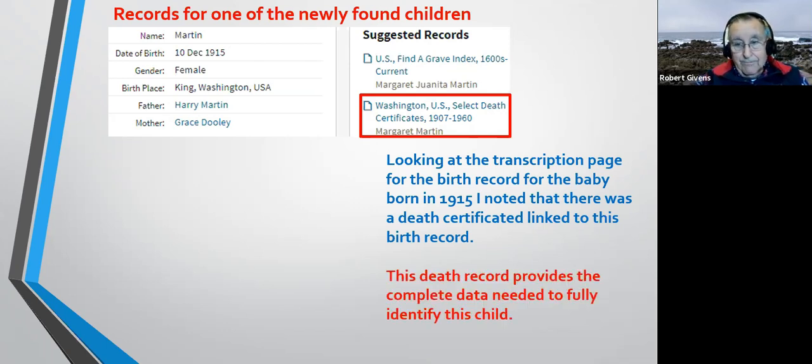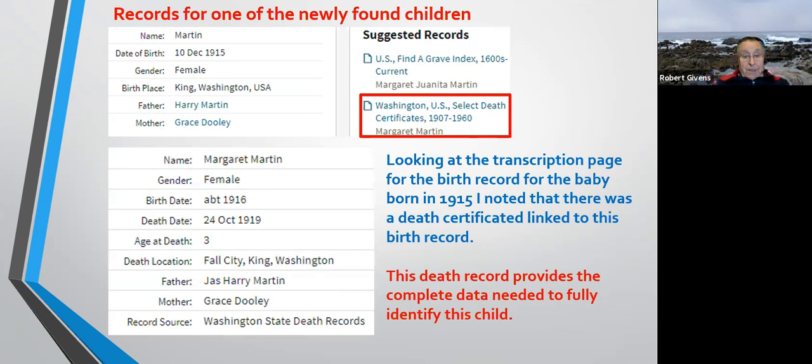I want to know what the real record for her death shows. So what's going on here? And this is what I get. She died at the age of 3. And this is why she never shows up on anything, because she was born and died between the 1910 and the 1920 census. It gives her name. It gives her death date. It doesn't give her birth date, but the birth record gave that. She was born in Falls City, King Washington, where the birth record just said King Washington. And then it gives the parents' names. So I've identified that child.